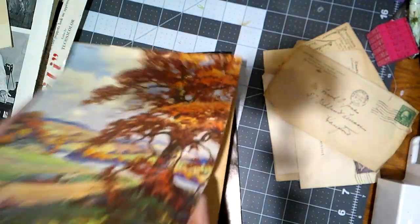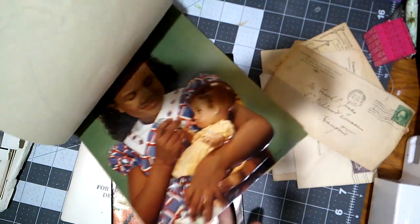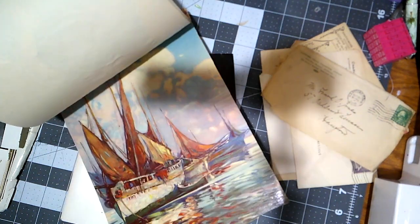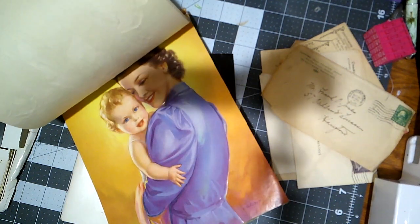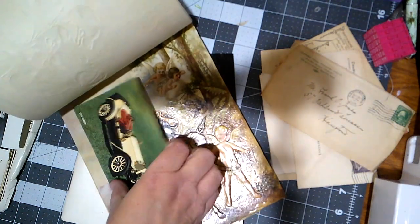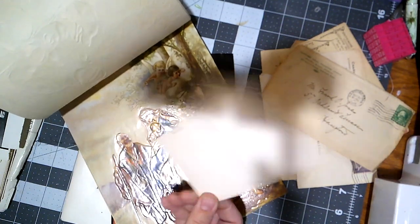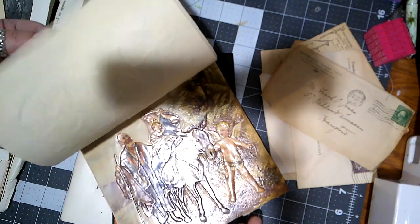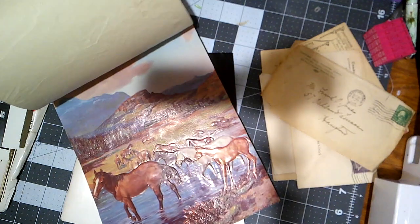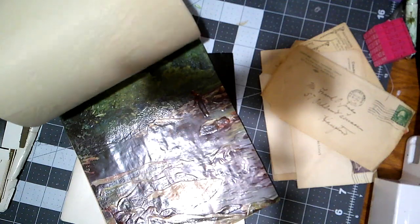Okay, what is this? So we have some pages stapled up on top. Random pictures. Here's a little girl playing with her doll. Baby. A tree. A ship. A mama and baby. Jesus. Baby Jesus. A postcard of a car. A guy and some hunting dogs. Horses. A river. Oh, there's a fishing guy.